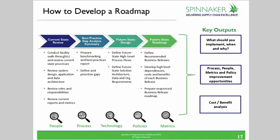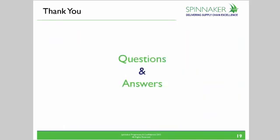So hopefully that gives you a little bit of an overview of the IBP solution, where we're at, and what we think the tools provide for you, and then finally a little bit of insight into how to develop that roadmap and look forward to what the key outputs can be from that roadmap. And at this point, Dan, I'll turn it over to you for any questions or answers.